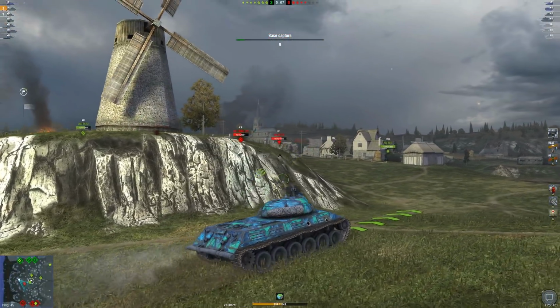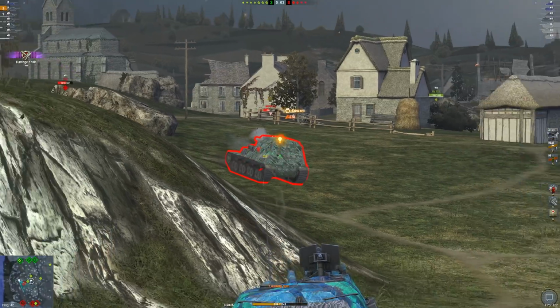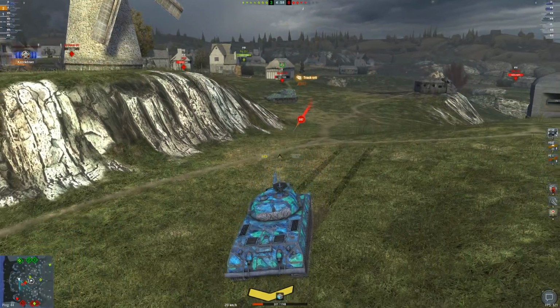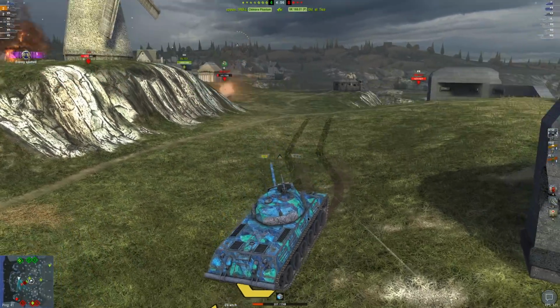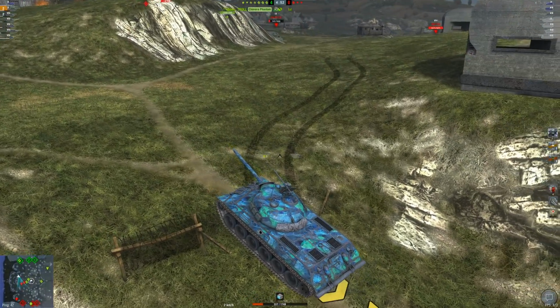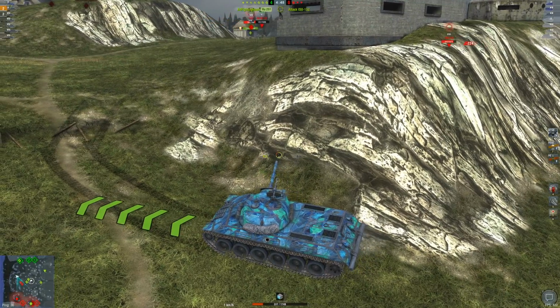Now, let's go for this Hori. Whoa, we've got the time. There's one shell into you. We can't HE him, but there's two, and let's get one more out. There you go. Three nice taps into the Hori Type 2, and even though we did get hit by that ISU, either way, we're doing pretty solid here. We're at 2,983 damage already, and now we are just going to start reloading once again.